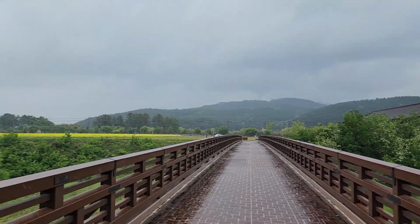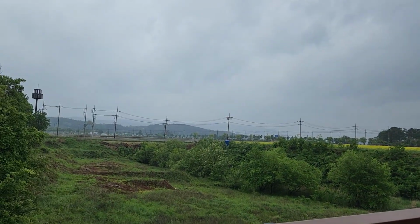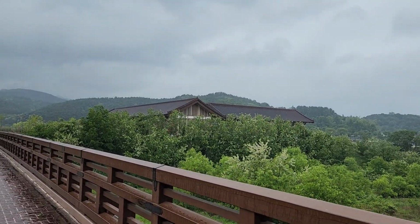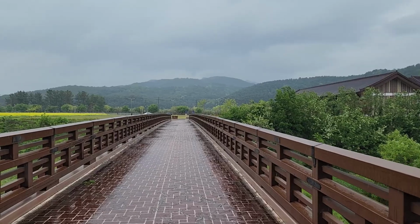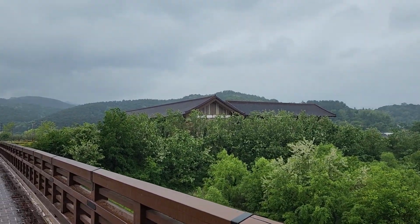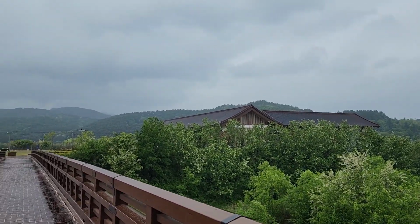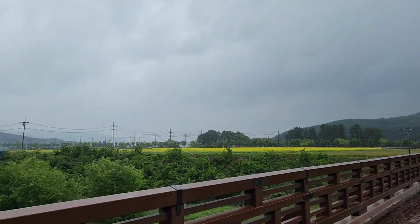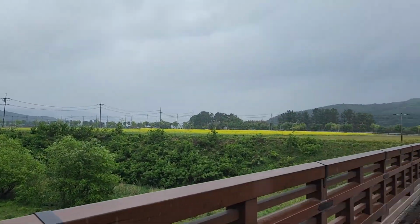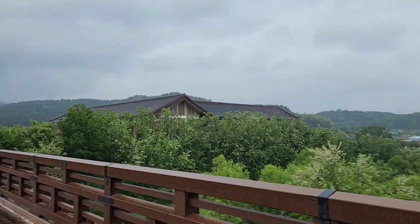This is the view of this area. Not like an insane view or anything, but I think it's pretty cool. But yeah, we're marching on to that building there, which has the storage of Shilla artifacts. Also a cool building, by the way. It feels like we're really in the countryside when we're walking across.